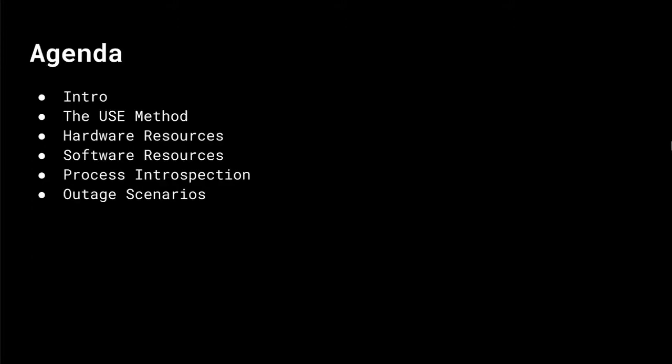So we have an agenda. There's a lot of content to get through, but this is pretty much what we're going to talk about. We're going to have a brief icebreaker. We're going to talk about a process called the USE method, which is pretty cool. We're going to talk about hardware and software and the relationship to the performance of Drupal websites. We're going to do something very cryptic called process introspection, which is actually pretty cool when we get to it. And then finally, we're going to take all of this information, wrap it up, and talk about outage scenarios. So we're going to apply what we just learned.